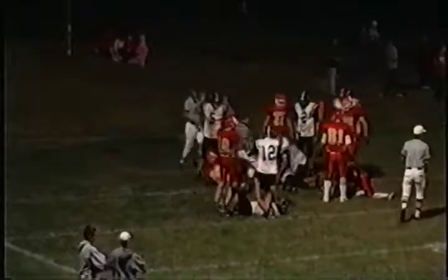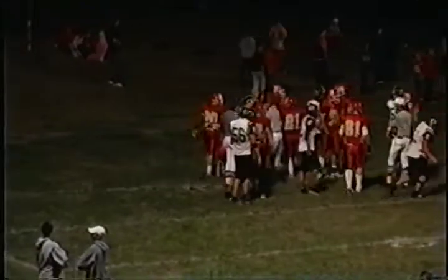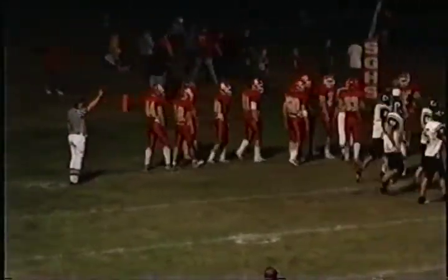Hail the ball carrier. Tripped up by number 21, Caleb Ludwig. Football spotted about the 1-yard line. It's 2nd down goal.